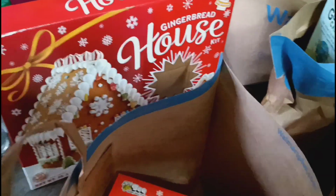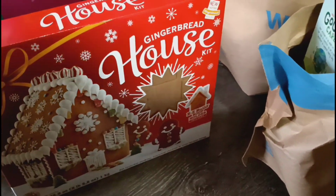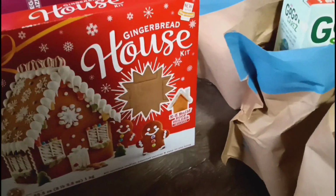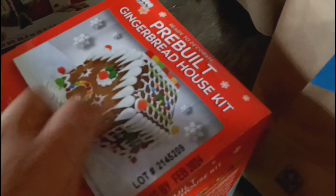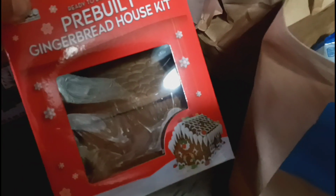So we do gingerbread houses every year. I'm not sure what they were gonna do this year, but I already have 2, and all the good ones are sold out. So I just bought this one, which says pre-built, ready to decorate. I mean, I should have just bought everyone this because this was the cheapest one. It was like $9. Ready to decorate. And I'm horrible at making a gingerbread house. They always fall.